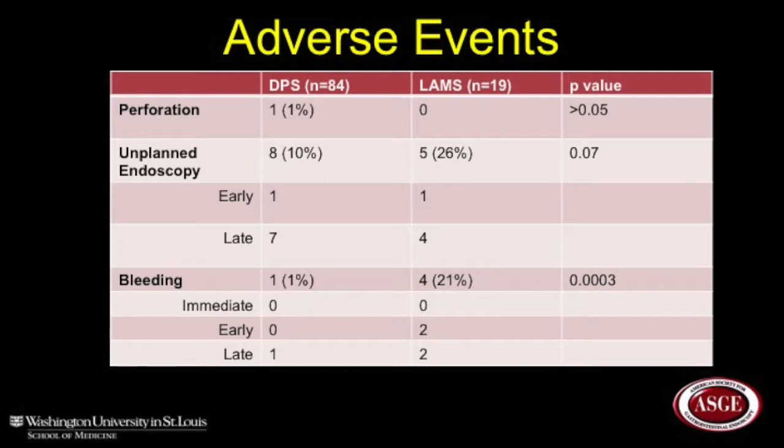In terms of unplanned endoscopies, 26% of patients in the LAMS group underwent interval endoscopy for necrosectomy due to clogging of the LAMS lumen, compared to 10% in the double pigtail plastic stent group. This was not statistically significant, but did approach statistical significance. Interestingly, among patients that had LAMS placed who also had a double pigtail plastic stent placed through the lumen of the LAMS, there were 3 in this group, and none of those patients required interval endoscopy.